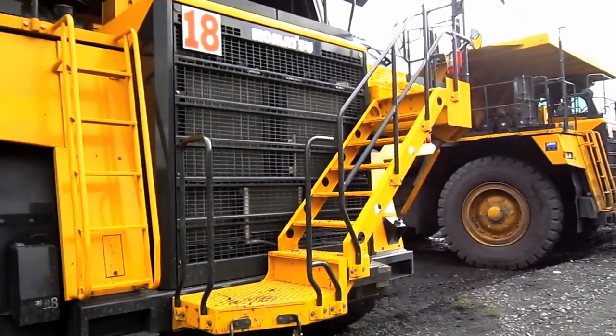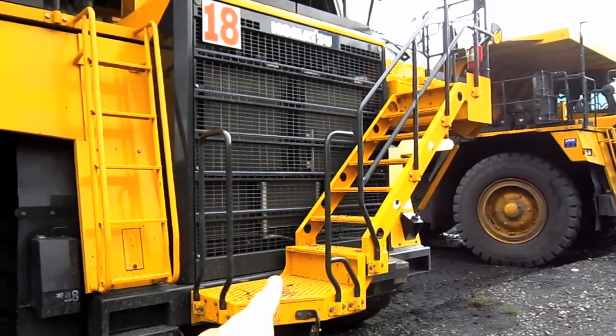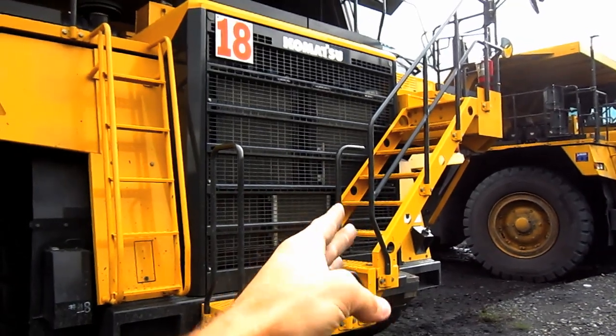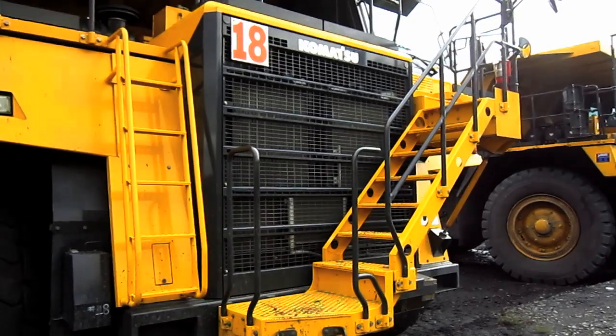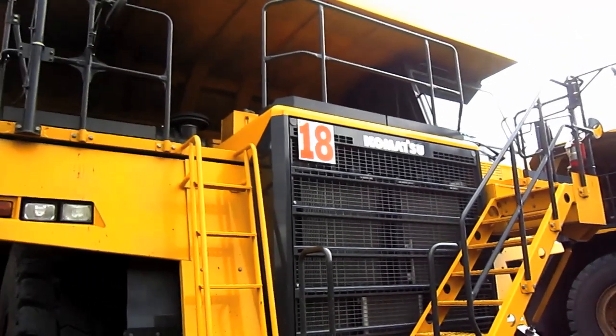As you can see, this fleet of -7s all feature the optional diagonal access stairway mounted on the front of the truck, which you can see right here. And this provides safe access for the operator or mechanics to board and exit the truck. Now let's climb aboard.